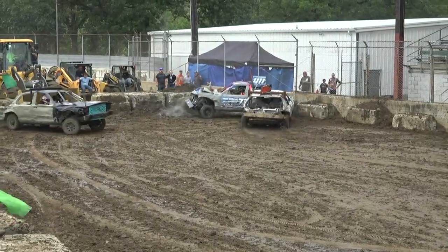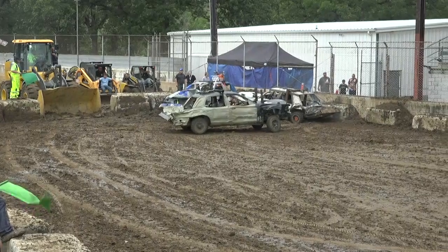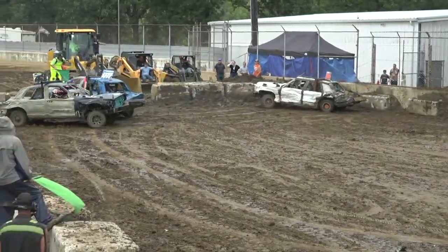Trying to work his way out of that corner is the 411 and Mahurin. He's almost out. Hammersback having trouble. Look at the steering. Steering's locked up. He's trying to work that wheel. Can't get it to turn.